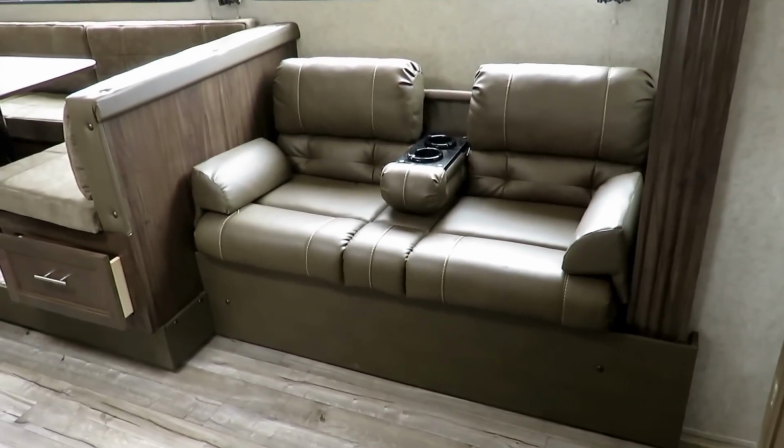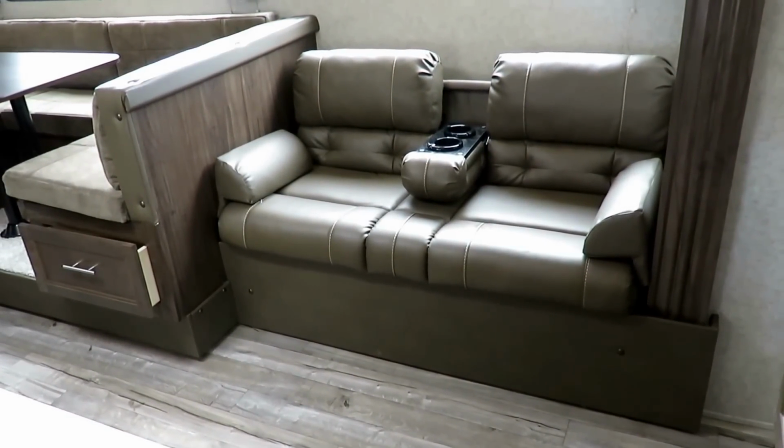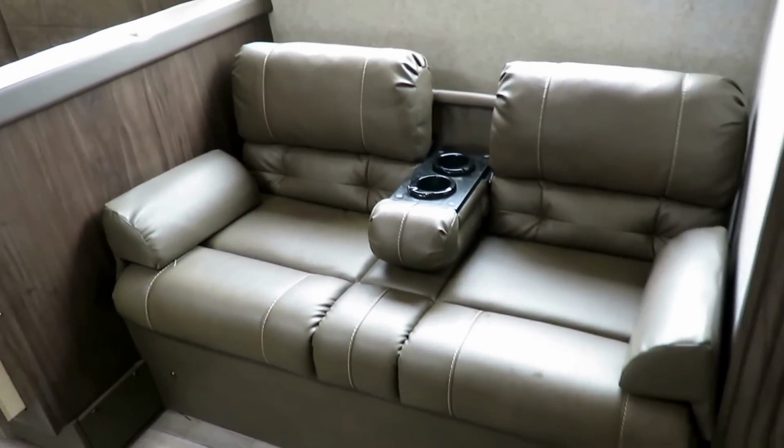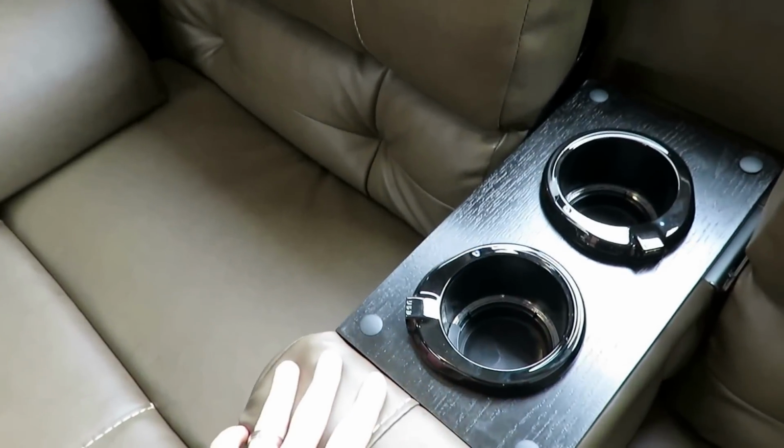Like this, the little fold-down sofa armrest, the pretend theater seat, if you will. You see it all over the place now. Cherokee did it for a year before anybody else. These guys are way ahead of the game. So they're figuring out things other people are only copying, but they kicked it up a notch this year.